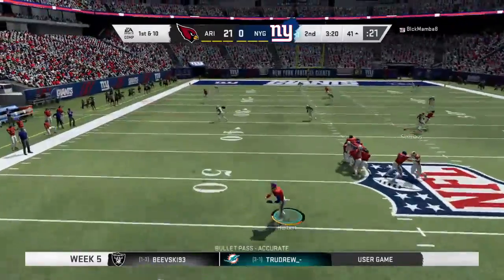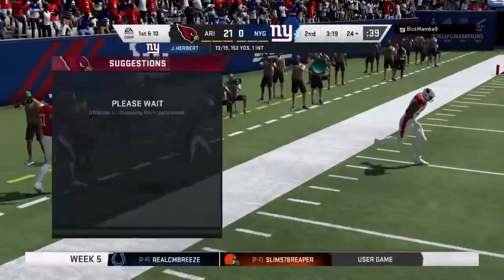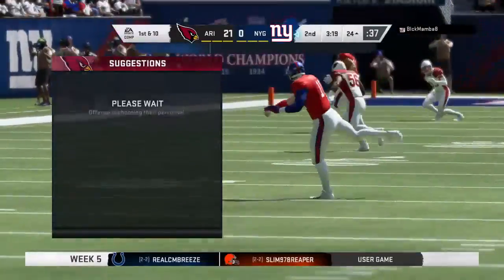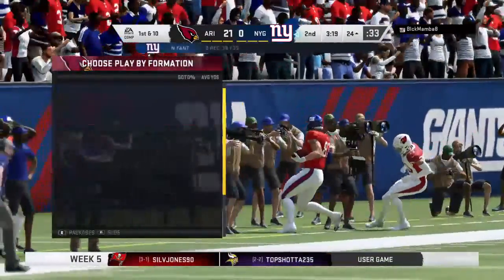Back to throw. Herbert. This is the tight end Fant. And he takes this just a few yards shy of the red zone before going out. 17 yards and a giant 1st down.